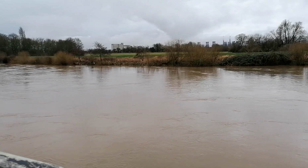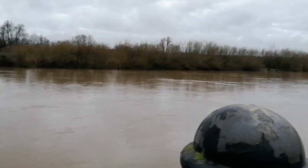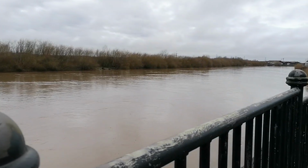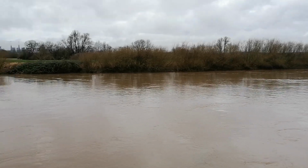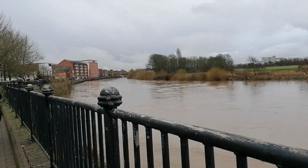Well, it's the River Trent, and the River Trent is well up. And if it carries on raining, it's going to end up bursting its banks again. Definitely going to be bursting its banks again.